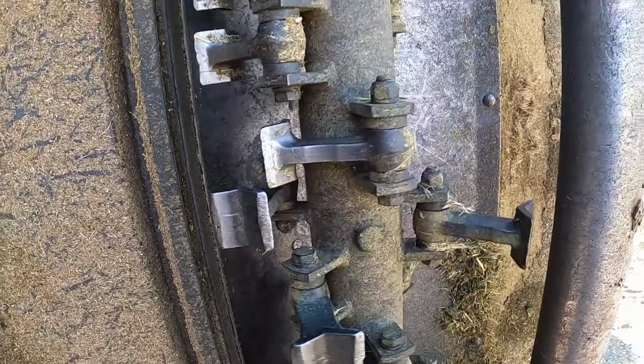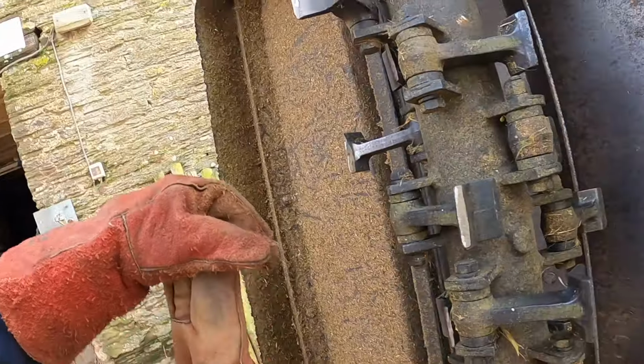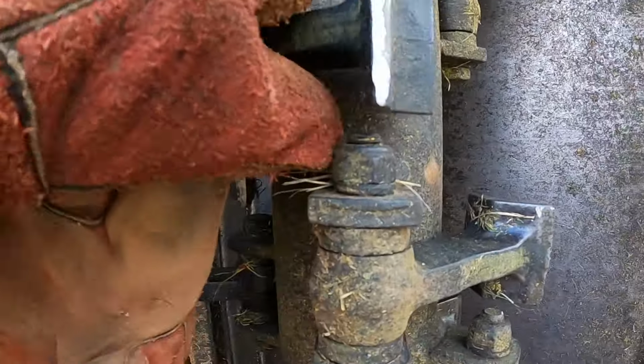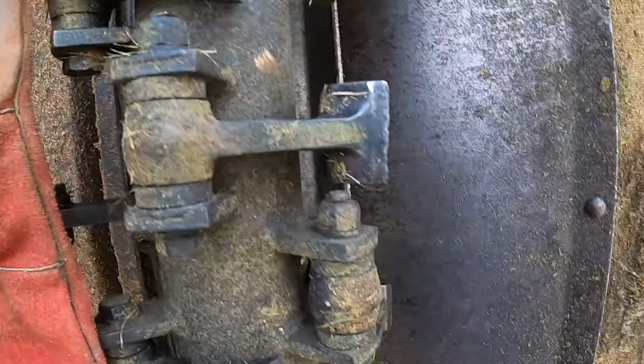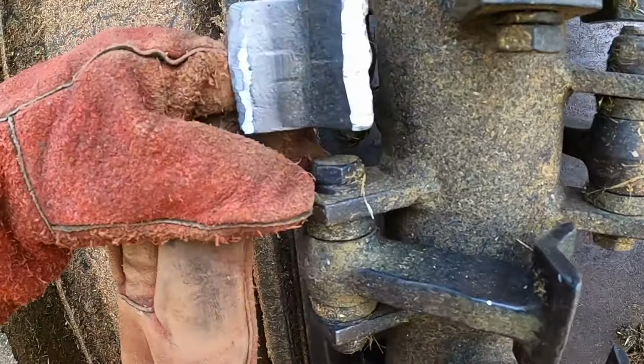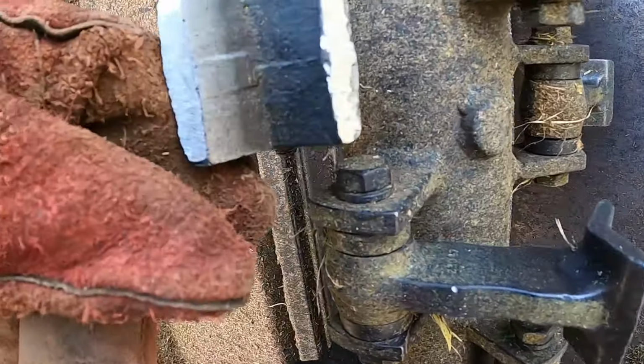So let's have a go at that and see what we can do. Right, I've done a few, got my safety glasses on and my welding gloves. Just put a bit of edge on them, not gone too crazy, but some will need a new set of flails I suppose at some point, but hopefully just by putting a bit of an edge on them.